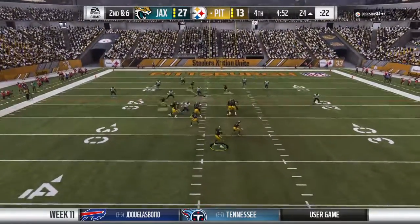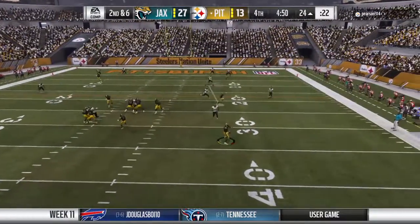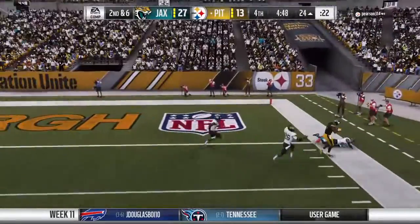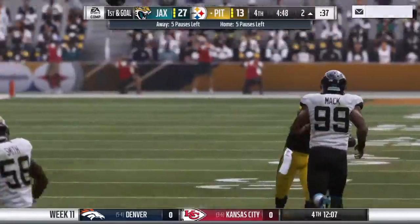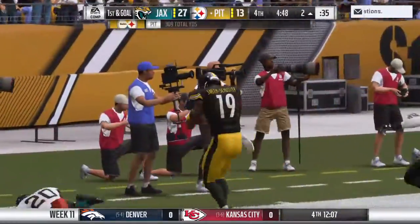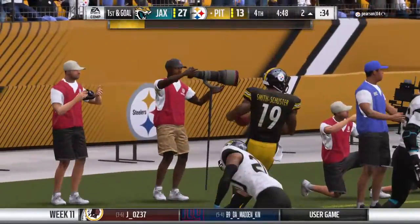To throw on 2nd down. Carr escaping the pressure right toward the sideline, and look at that catch. Dragging the toes, and that's going to be a first down. Well done. A good pickup there at 22.